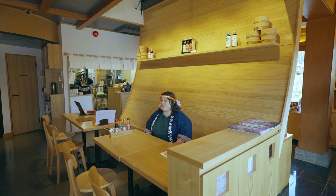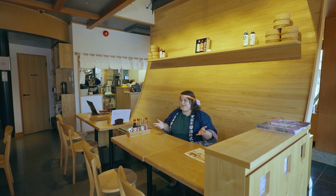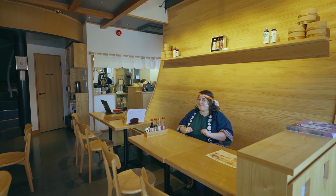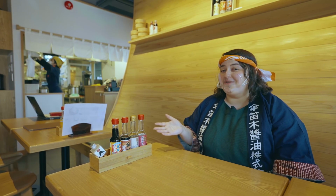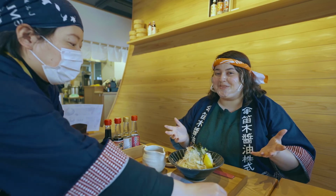Now that we've seen how soy sauce is brewed, we've arrived at the KINBUE Shoyu Park restaurant, where you can try a whole variety of different soy sauces brewed right here at the brewery. They even offer a special dish of soy sauce tasting udon, so you can get the most out of all the different soy sauce flavors.